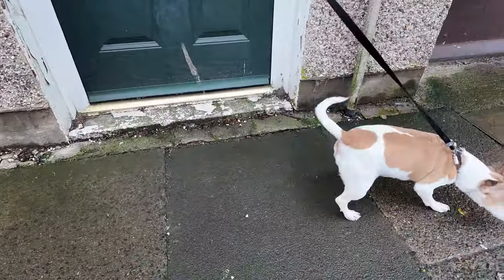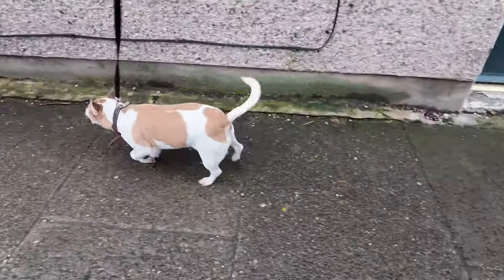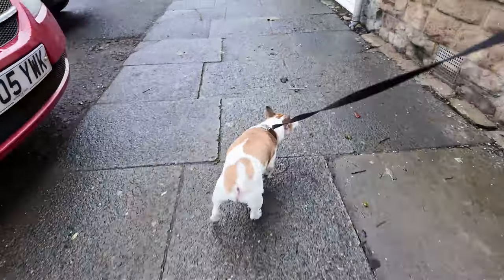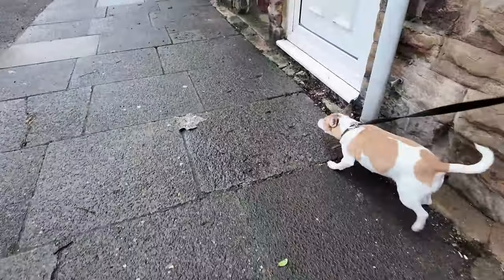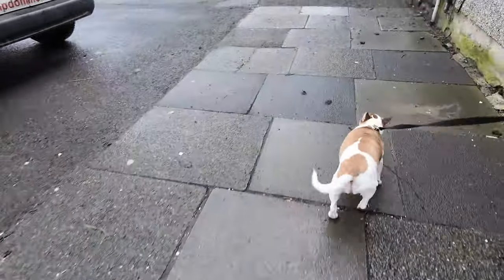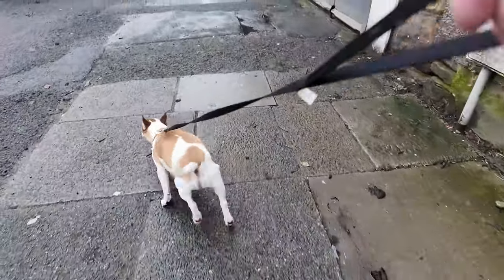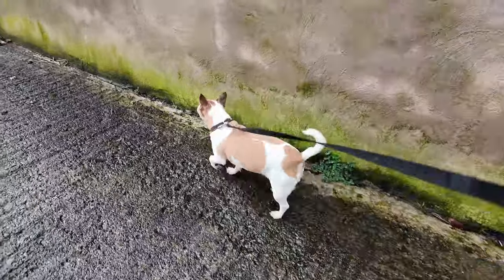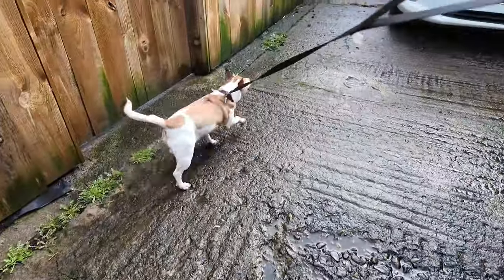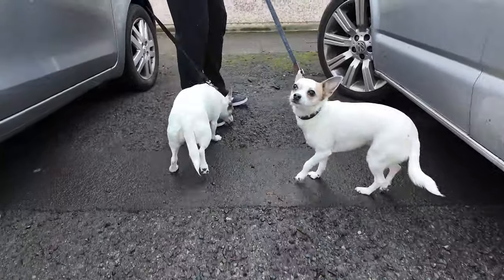Come on, looking this way. That's it, good girl. That's it, good girl. Good girl. Right, come on this way. That's it, good girl. Good girl. Hang on. Come on then. Go, Lily and Daisy's turn. Let's go.